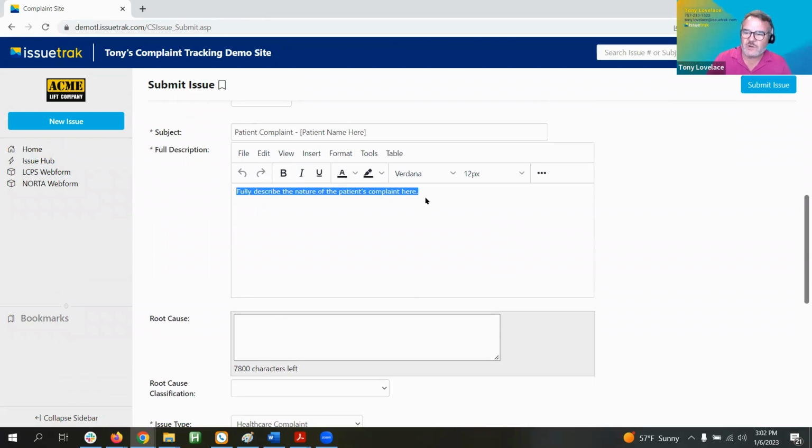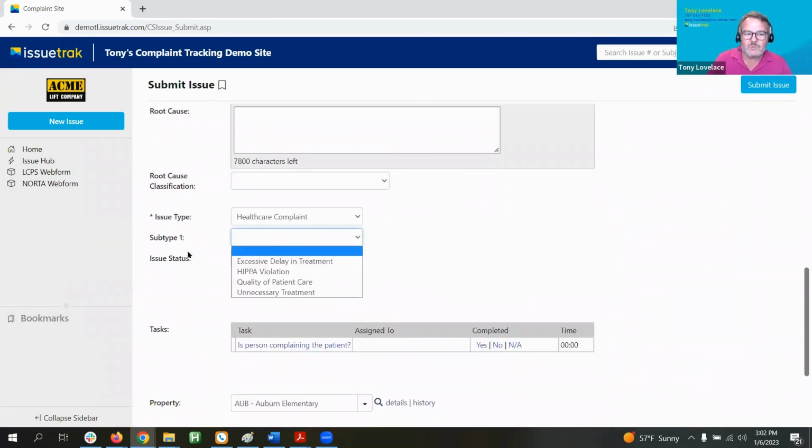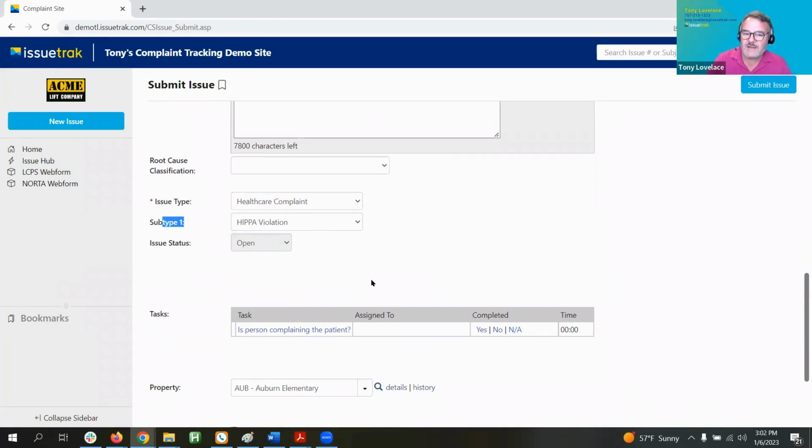I use this for instructions. So, hey, Claire, if you're reporting, or if somebody is complaining and using this type of complaint, make sure you get A, B, and C and provide that information here. We can drill down. So I have up to 4 subtypes. I can drill down and get really granular on the data.